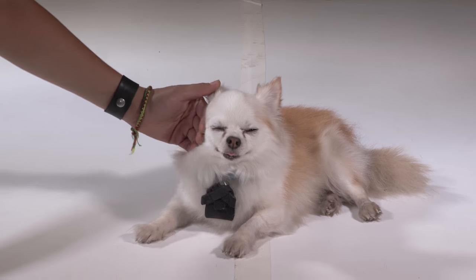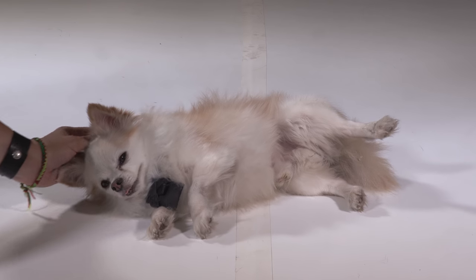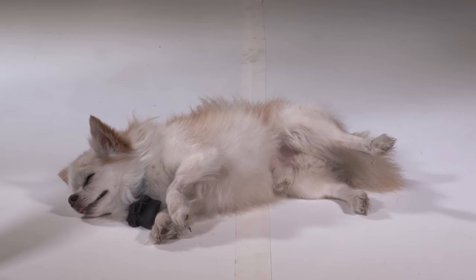Now that we have met Mr. Cool, I wonder if a little dog uses the same body mechanics and speed, or maybe the little dog is even faster. Let's find out. We're going to run Mr. Cool through the same routine as April. We're gonna let him relax and then call him over.